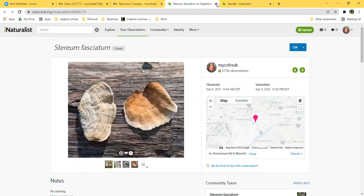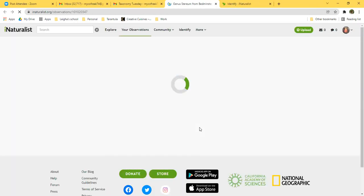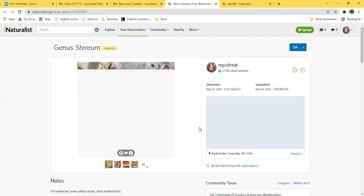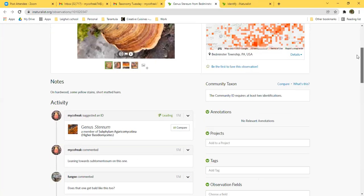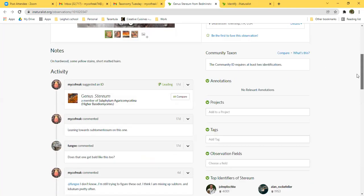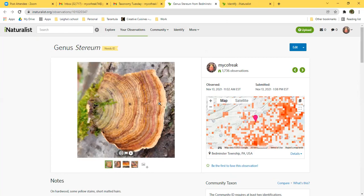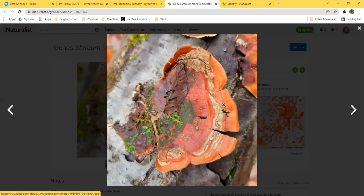Okay, and then here's one where I got Lobatum and Fasciatum side by side. I thought they were the same thing at different ages, but I think she said you'll find as many as 5 species of Stereum on the same log. Wow. So she pointed out that this is probably Fasciatum. It's hairy, but it's not really wearing away. But that one's Lobatum. See how shiny it is, where all the hairs have worn away?